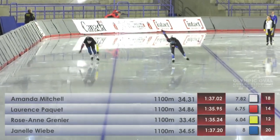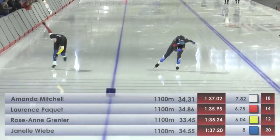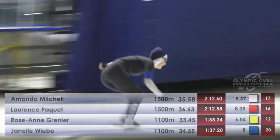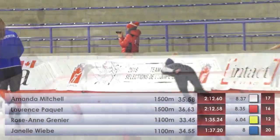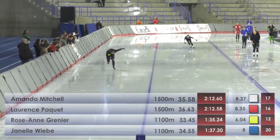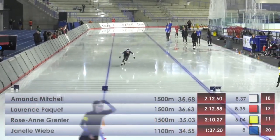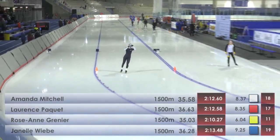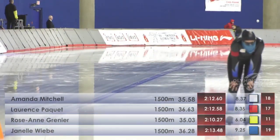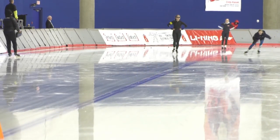The catch-22 sometimes to swing both arms. At times it can disturb your technique, but it's working for Amanda Mitchell as she came back on her pair and took that race, or nearly took that race, 200 separating them at the line. Proche course. And Grenier and Weeb, this one's going to be Grenier's race. 2:10.27, the fastest of all four of these skaters. 2:13.48 for Weeb. So we're looking at Mitchell. She had her arms down on the back stretch, and she just continued that on for about 300 meters.